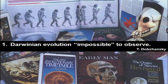But when it comes to this, you can't even see it no matter what. It's not in the fossil record, it's not seen in the living world, and it supposedly happens, but it takes millions of years so you can never see it. And he admits it's impossible to observe it, therefore it's impossible for it to be a scientific theory, because scientific theories are observable and testable.